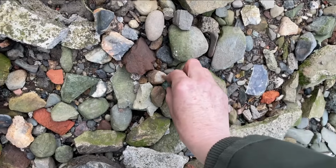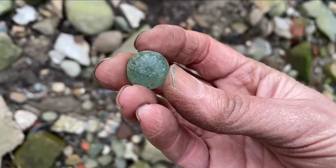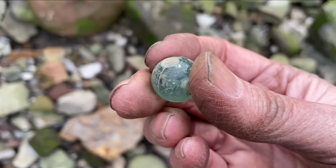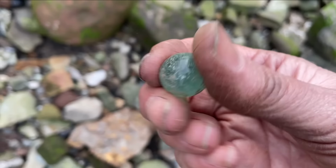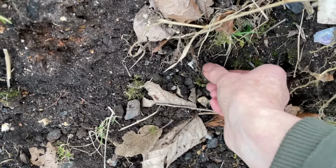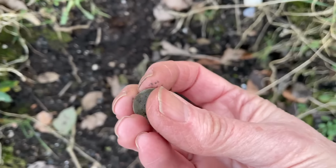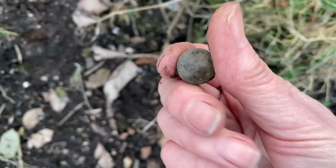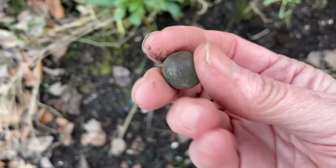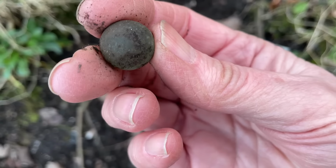A cod marble, thank goodness. Not just one. Although I think Alex said she found one, so we might have made it to three today. Yay! Oh, I'm just on my way back, and on the path here is another cod marble. So yeah, I think we found a good quota of cod marbles for this trip. We were getting a bit worried, but worry not, here they are.